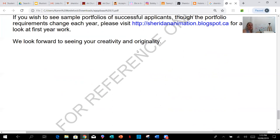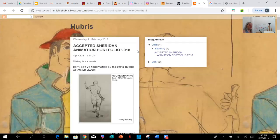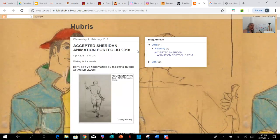There's an info session that they do with the students. Once you apply, you can go and find out about what is going to happen each year. So another great source to learn about portfolios is to just do some searches. Have you looked before at what students have handed in?